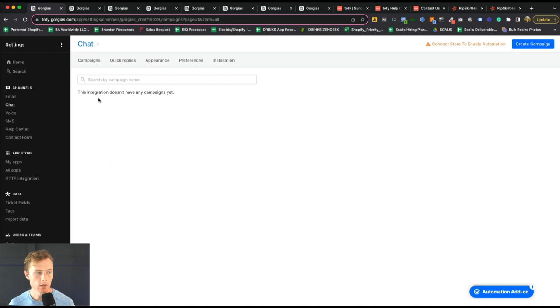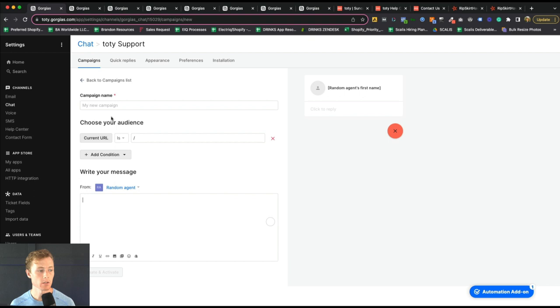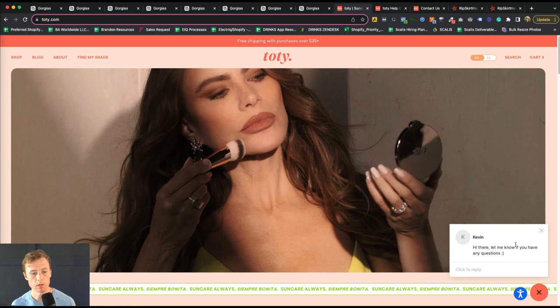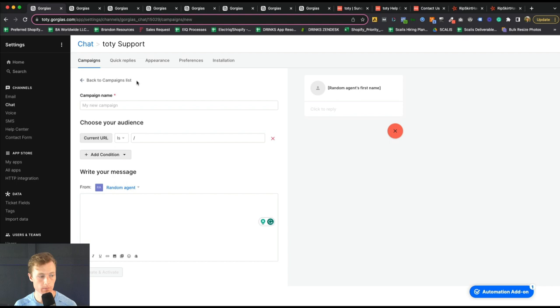And there's a few things that you can do with the chat. First is you can create campaigns. So campaigns are going to prompt a message based off of URL. And then you can also add conditions, like what's the time that's been spent on page. So in the case of Toti, when I go to the website, you see in the bottom right corner that I get a prompt saying, hi there, let me know if you have any questions. And so this can help guide the user experience, or the user journey, a little bit more succinctly.